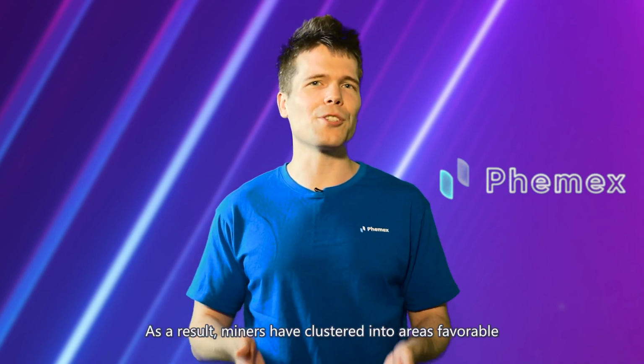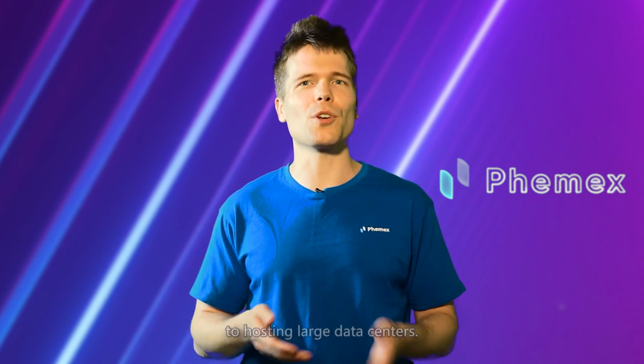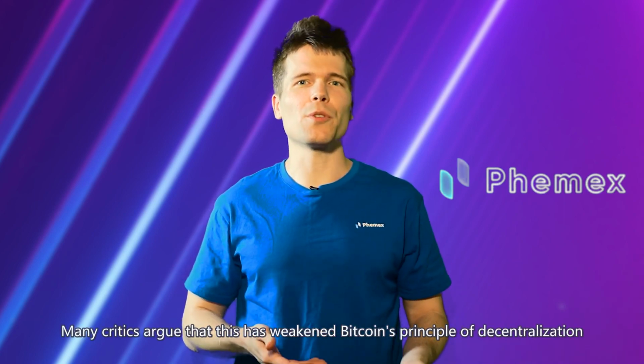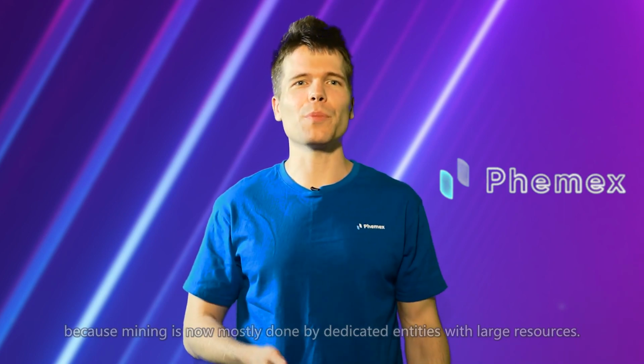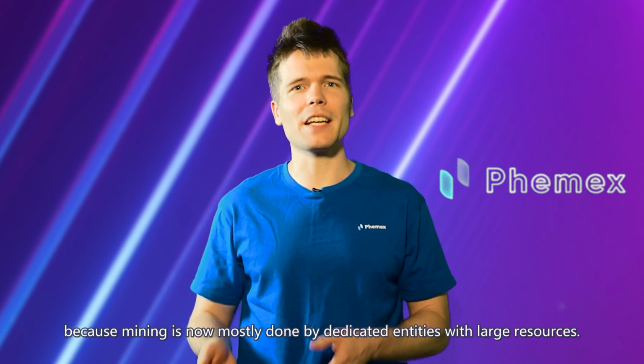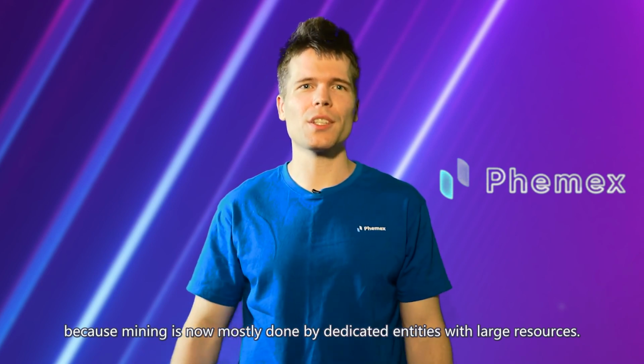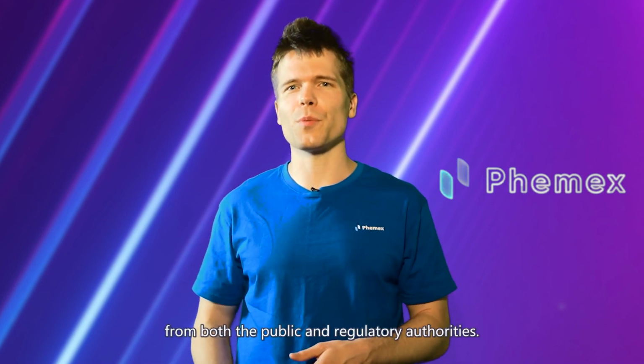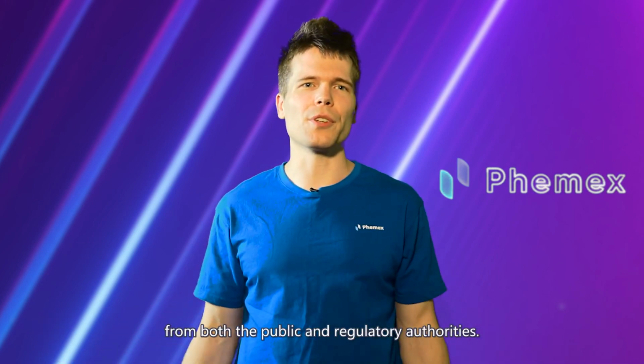As a result, miners have clustered into areas favorable to hosting large data centers. Many critics argue that this has weakened Bitcoin's principle of decentralization because mining is now mostly done by dedicated entities with large resources. These huge mining farms have also drawn negative attention from both the public and regulatory authorities.